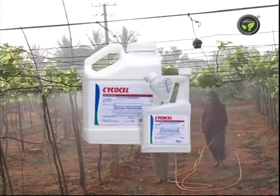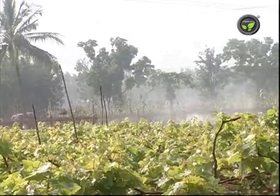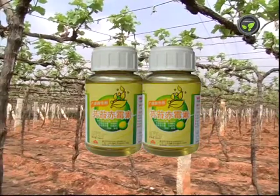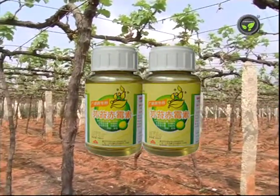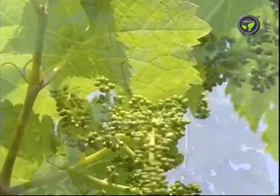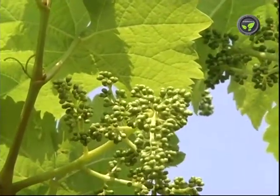Lihocin or CCC is useful. This increases the chance of fertile buds. Gibberellic acid or GA3 application reduces the number of flowers and also results in elongation of berries and bunches.